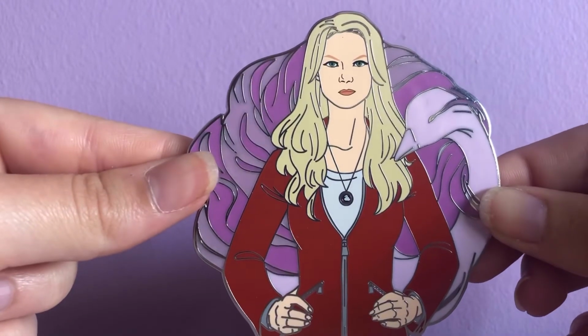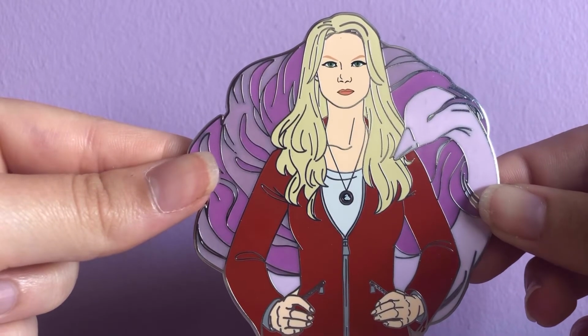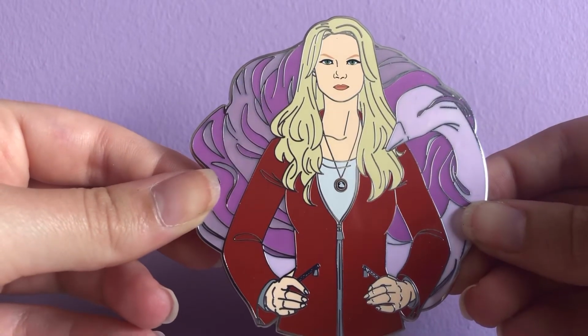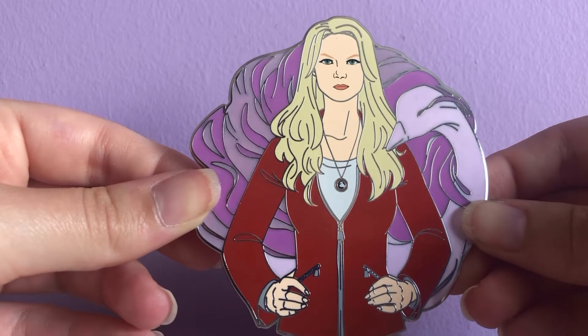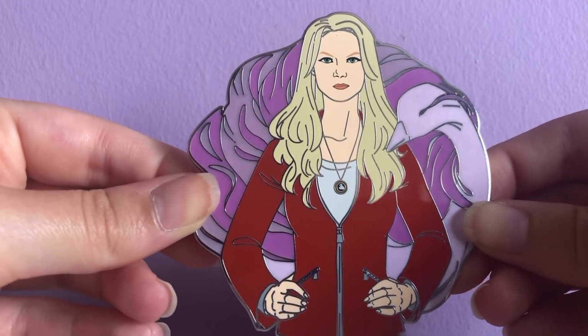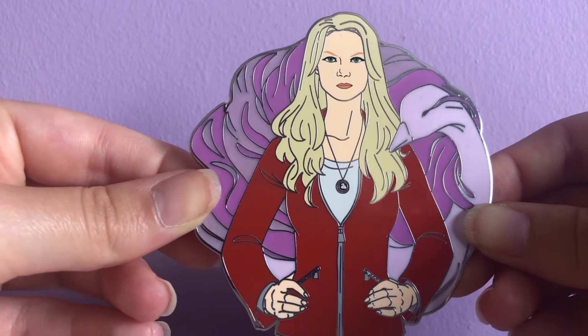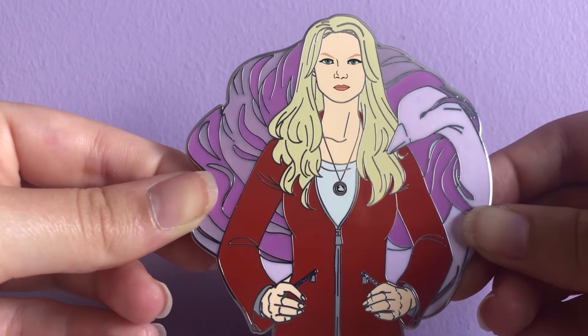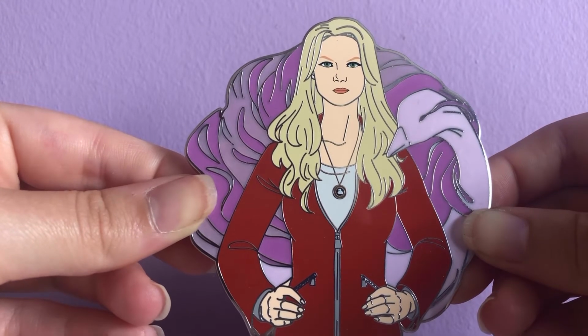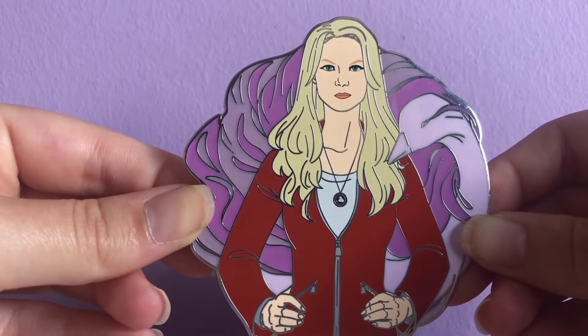This pin is so big, just a size comparison with this one. I mean, look at that. It kind of blends into my room here, the background. And at first, I didn't know how I felt about the purple background because it doesn't really make sense within the context of the show. But honestly, it's cool because it makes the classic red leather jacket pop. And it really looks like Emma from the show. They did a really, really good job.